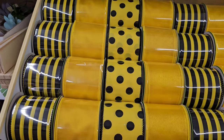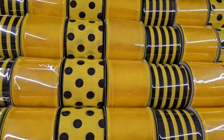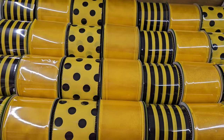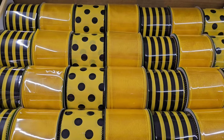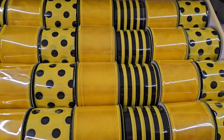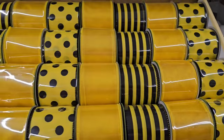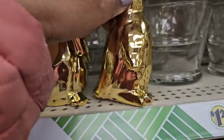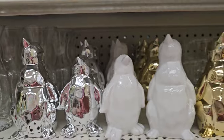By Floral Garden, they have the beautiful bee ribbon again. So these are amazing, really, really amazing. They got the black and white, the yellow, black and white, black and yellow. They got the plain yellow, and then they got the black and yellow polka dots. Really, really cute. These beautiful decor, they got them in a big one and a small one. So this is what they look like. They got them in white and they got them in silver.